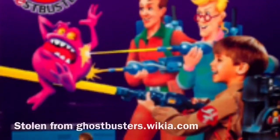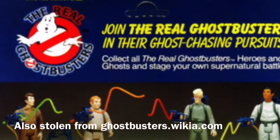Kenner put out a whole big line of toys. Unfortunately... Well, I already told you, didn't I? Pretty much the only thing they really got right was the ghost trap. The one function they added was that the doors glow in the dark. But even there, the only concession to accuracy was that they are now slightly less yellow.